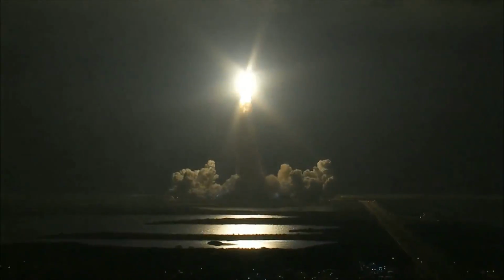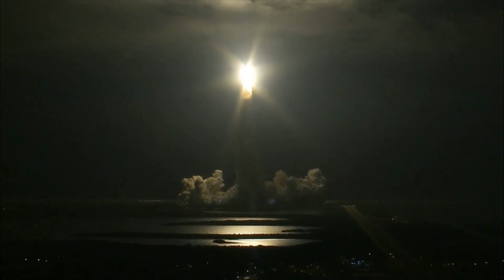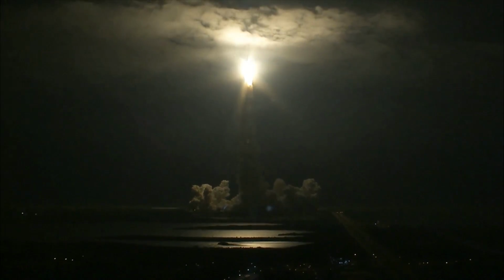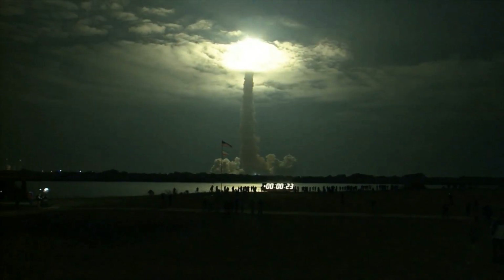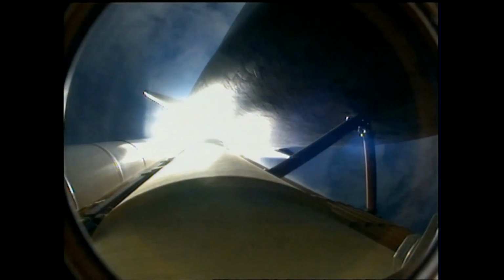Houston, Endeavour, roll program. Roger, roll, Endeavour. This is Mission Control Houston. Endeavour's roll maneuver is complete. It is now in a heads-down position on track for its flight to the International Space Station.